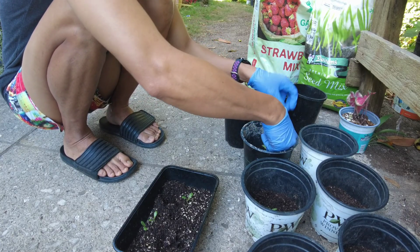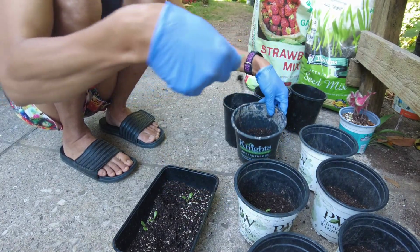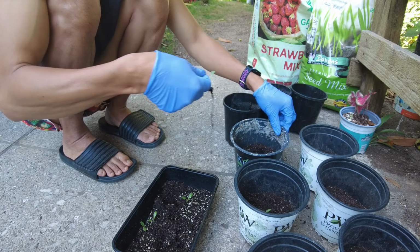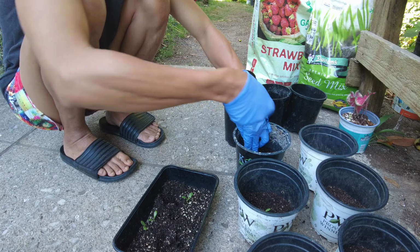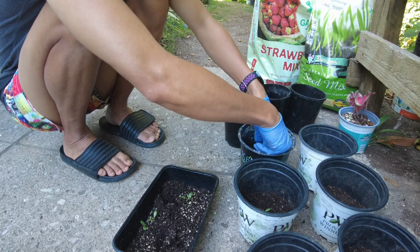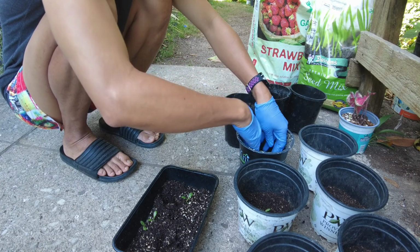So I'm also digging a big hole so that I can just spread the roots, because the pot is not really that deep. So I just need to spread the roots so that it won't get damaged. And yeah, just be careful transferring them.